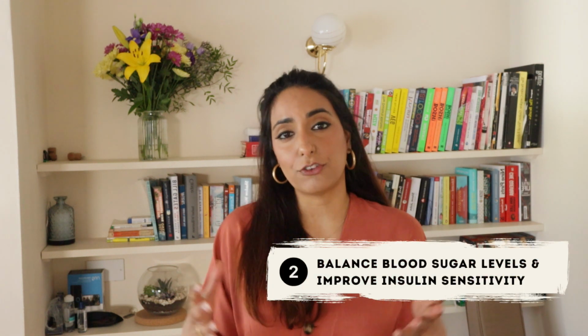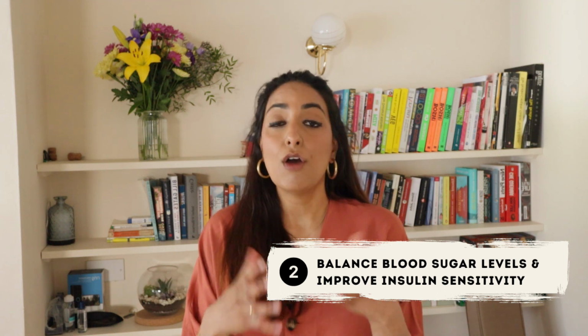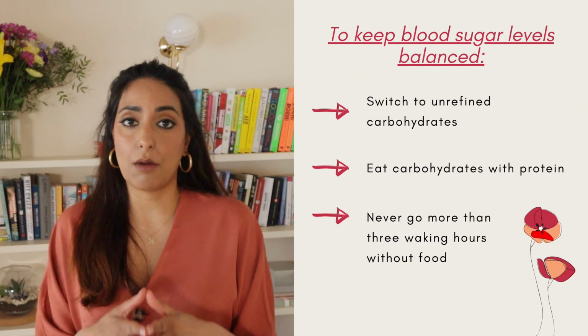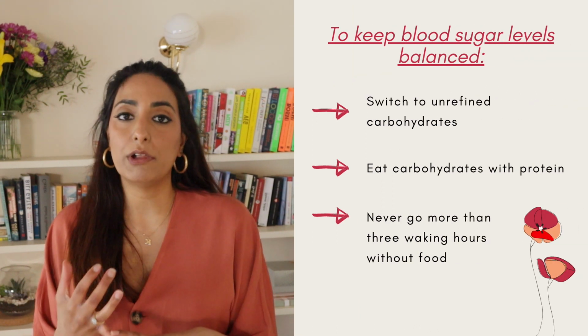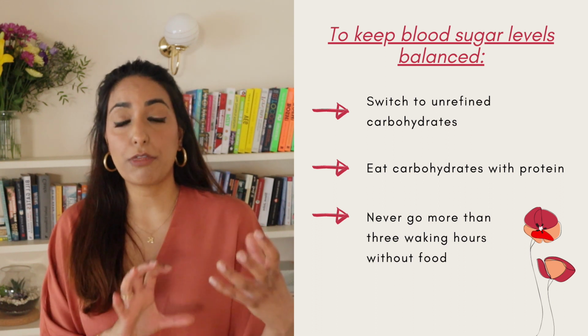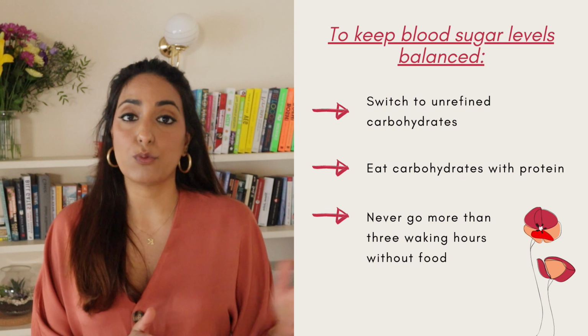Secondly, you want to balance your blood sugar levels, and you want to improve insulin sensitivity, which is actually something that's quite common for those of you who suffer from PCOS. This can really help to calm your oil glands, and it also decreases the bioavailability of androgens. So these are male hormones, and when you have high levels of androgens, this can trigger breakouts leading to full-on acne. To do this means switching to unrefined carbohydrates. So these include things like wholemeal bread and pasta and brown rice, and you should be eating these carbohydrates with protein, which helps to balance sugar levels, and you should never go more than 3 hours without eating food.